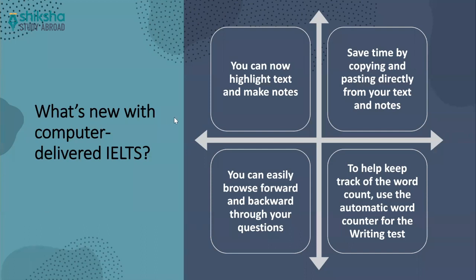Moving on to what's new with computer delivered IELTS. So you can now highlight text and make notes. You can save some time by copying and pasting directly from your text and notes. You can also easily browse forward and backward through your questions. To help keep track of the word count, you can use the automatic word counter for the writing test. So these are 4 of the new options which are available for CBT paper.